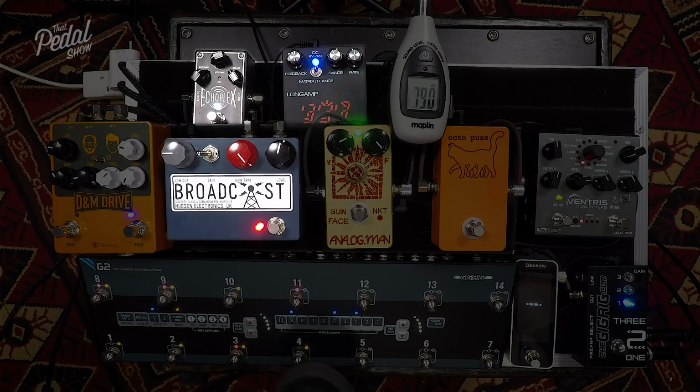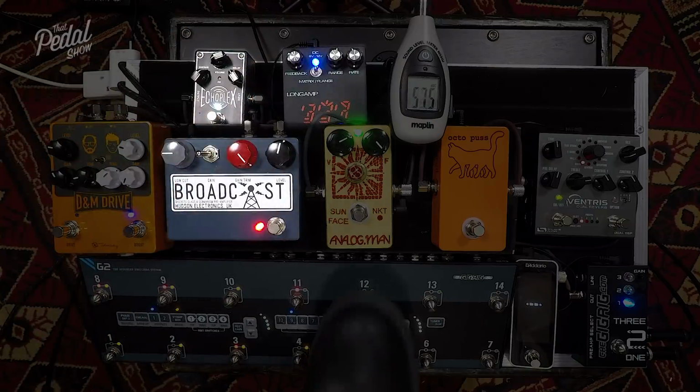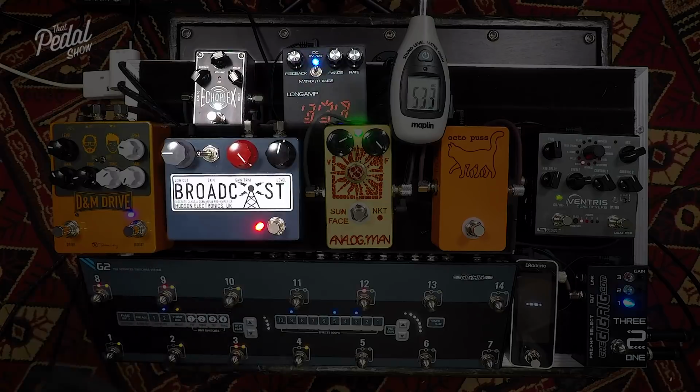Right, so that's that lot. What were we hearing now? That's the broadcast. Yeah. Into the Long Amp, into the Echoplex. Okay. Right. So now for the same thing, into the Boogie.